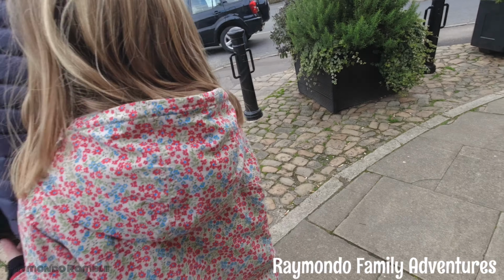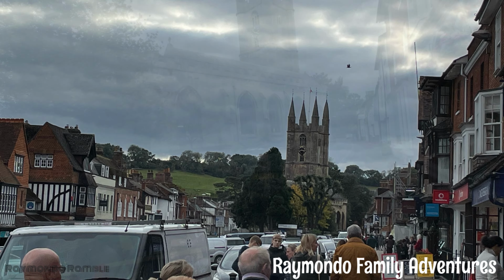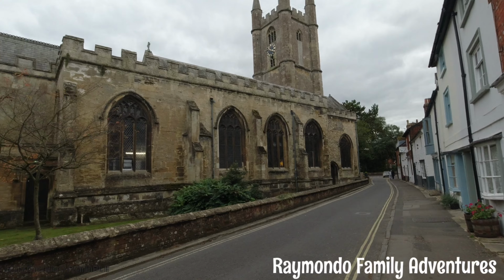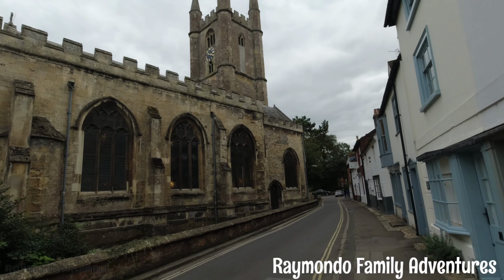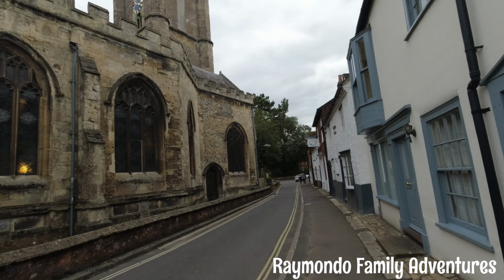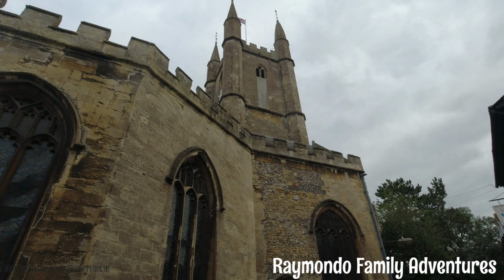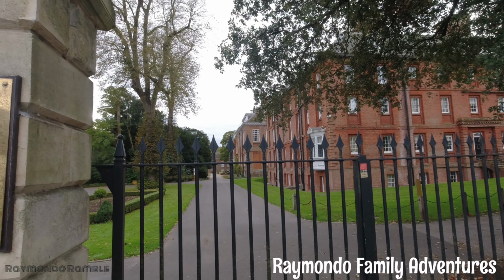So now at the church. Wait, we're already at the church, weren't we? The old church in Marlborough. Yeah, it's huge. It's in a good spot as well because you can see it all the way down the high street, can't you? In fact, this really fancy college. That's really fancy.